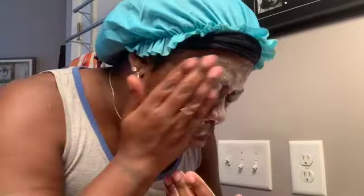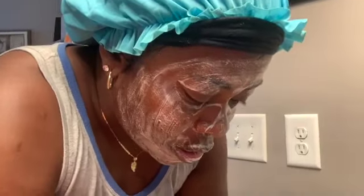First thing I usually do is wash my face. I use CeraVe to wash my face, and in the mornings I do a wash once. In the evenings I do a wash twice, only because during the day you have environmental particles and stuff in your skin, so I clean my face twice in the evening. So I wash my face with the CeraVe, then I go into the next step.